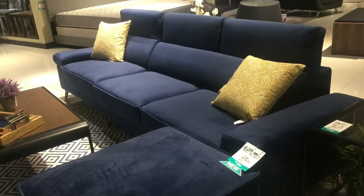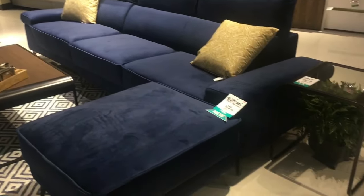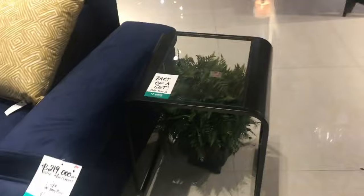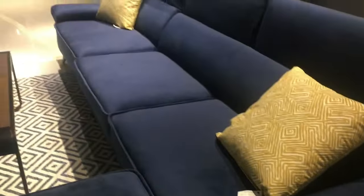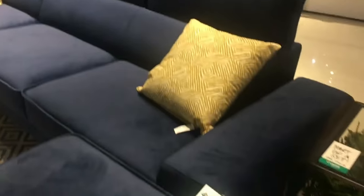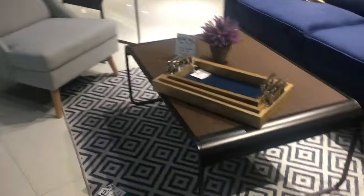Yeah, so now you have the same recliner type of sofa in a midnight blue color. But what really stole the show for me was this end table here, and it's glass on the top so you can see right through it. It's a part of a set, so you're going to see the coffee table and the other end table that comes with it. I didn't get a chance to ask, but I think it is a part of the set.